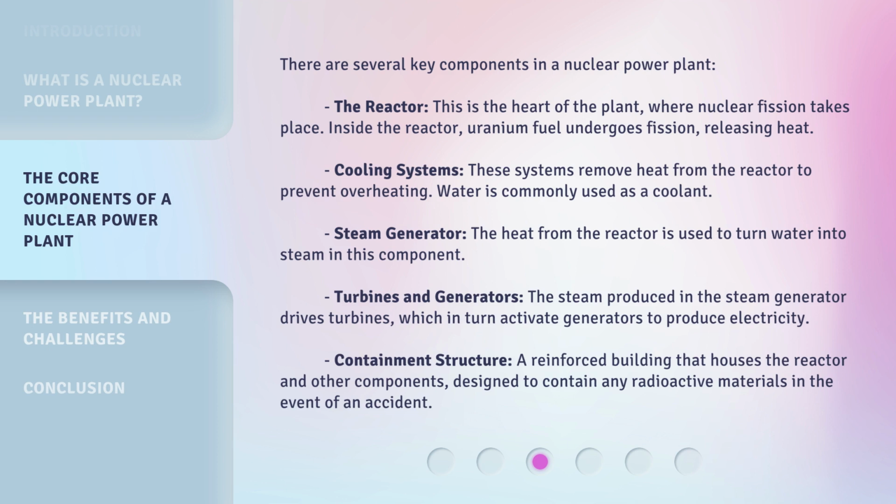Steam generator. The heat from the reactor is used to turn water into steam in this component. Turbines and generators. The steam produced in the steam generator drives turbines, which in turn activate generators to produce electricity. Containment structure. A reinforced building that houses the reactor and other components, designed to contain any radioactive materials in the event of an accident.